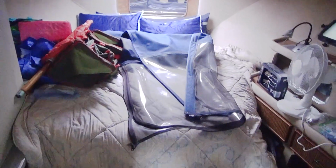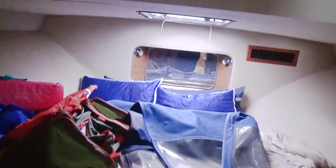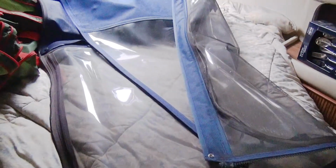Moving forward to the bow, you got your guest stateroom. Let's check it out. You got full-size queen bed. Check out that, the Bimini canvas isn't clear, just clear plastic Bimini canvas. You know that if you're out in the cockpit and you got to put up your Sunbrella Bimini, it's going to be primo and you're going to be able to see clearly through that plastic.